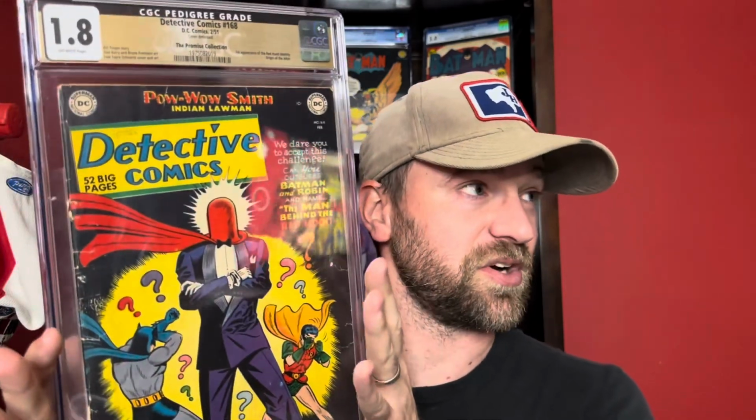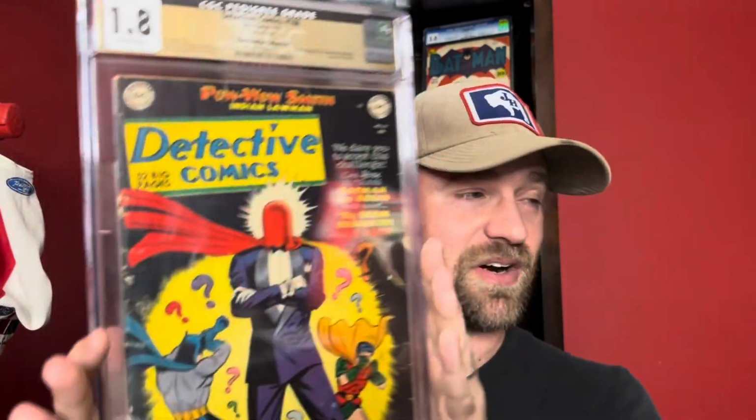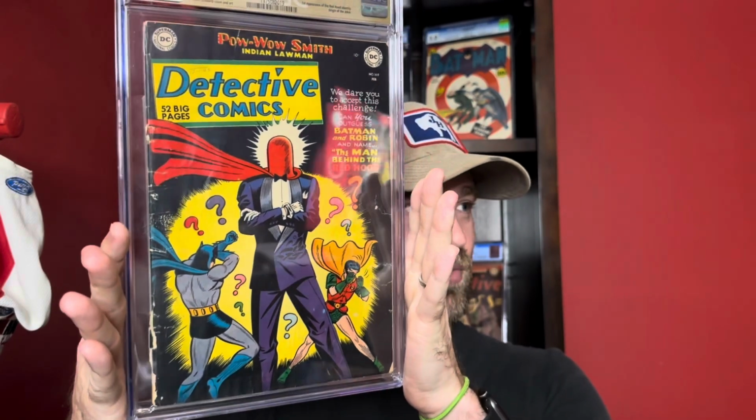And this is Detective Comics number 168. This is the first appearance of the Red Hood, the first origin of the Joker, because, spoiler, the Red Hood, at least this iteration of the Red Hood, was the Joker. So 1.8, but is a very, very nice presenting 1.8.